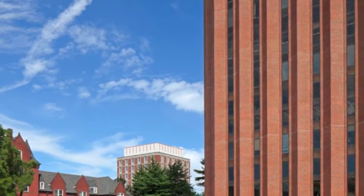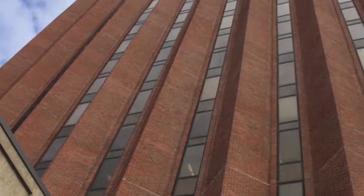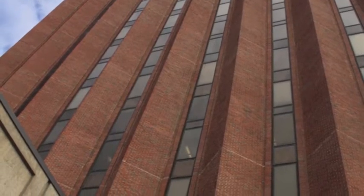To dispel a common myth about the library, no, a brick has never fallen off the building and hit someone. Sometimes, small chips will break off the facade due to weathering, which is why we have these protective barriers.